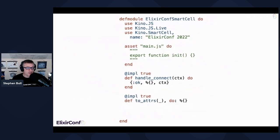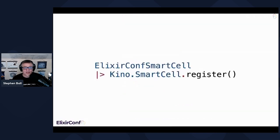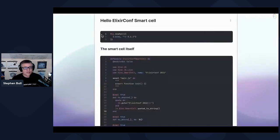And if we drop in our to_source function, this module is now a smart cell. I hold that it's essentially the most basic smart cell you could possibly write. It is not useful, but it is very basic. And the next thing we need to do is ask Kino to register our smart cell. And when this call is executed within a Livebook, Kino does the work to add our smart cell into the menu of available smart cells so you can choose from it. So let's check this out.